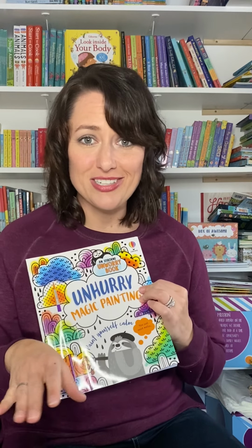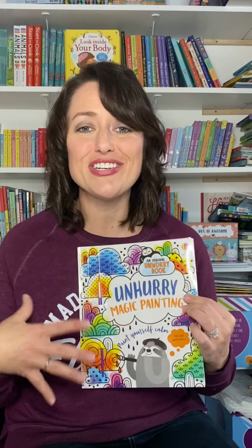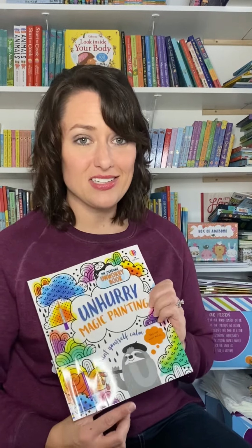It's fun to just watch the colors magically appear on the page, and when you're all done, you just feel centered and relaxed. So I always buy the magic painting books for myself. I always get two, one for my kids and one for me, because I love to do them.